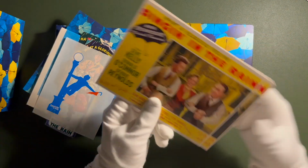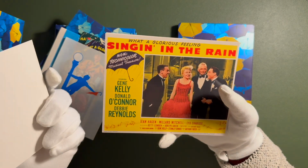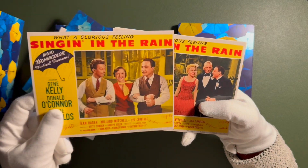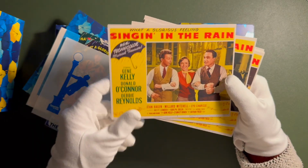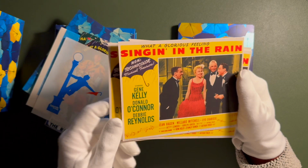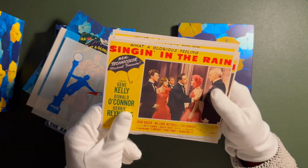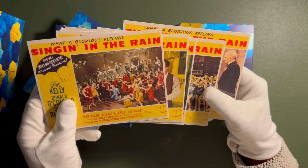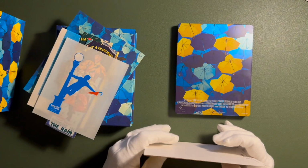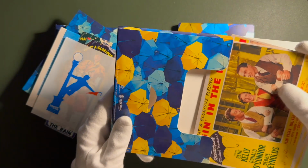And we're getting some art cards. So art cards are providing us with a little bit of a inside, behind the scenes, I would say, maybe a little bit. Basically that's a scene from the movie. Another one. Okay, so 5 art cards in total. Great. Yeah, that's everything that you're getting inside the Singin in the Rain.